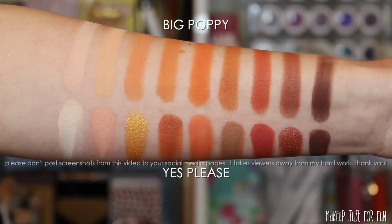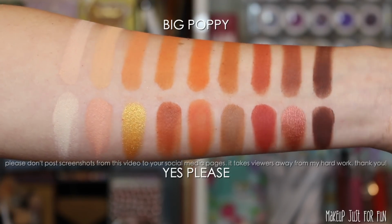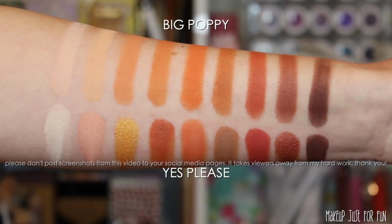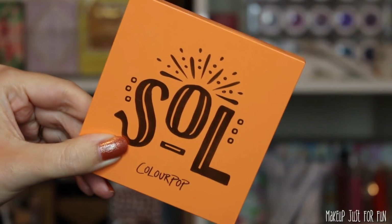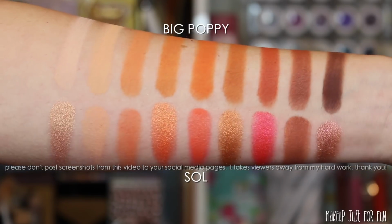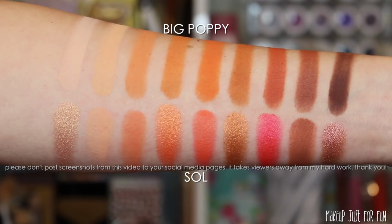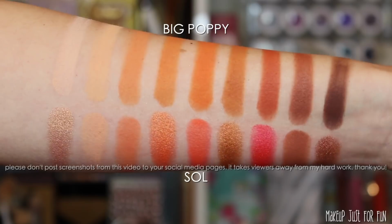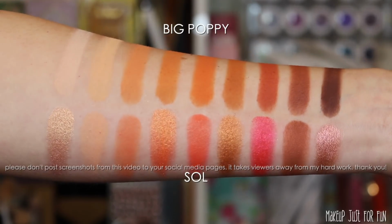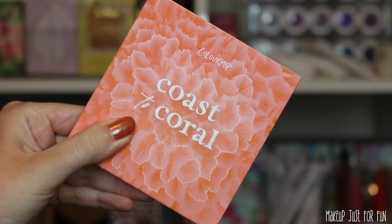This is the OG ColourPop palette, the Yes Please palette, and some decent overlap here. I could see these actually working well together as companion palettes, but pretty similar shades. Next, we have the Soul palette. This is the original all orange palette way back in the day when they first started releasing 9-pan palettes. Soul has a little bit more red and it definitely has some shimmer shades in there, but you know, these palettes that we're comparing overall, there's going to be a very decent amount of overlap.